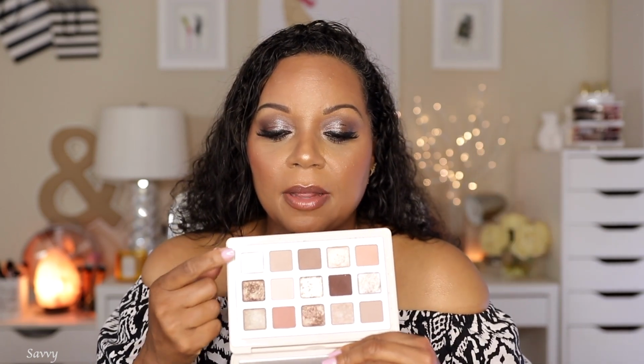I feel like this one, and there are a few in this palette, are giving me that vibe without that chunky glitter. Like, I'm not getting the fallout that I sometimes get with the Pat McGrath glitters. You may have to be careful not to get them all over your face, whereas I have these on today and I didn't get any fallout under my eye when I applied these.